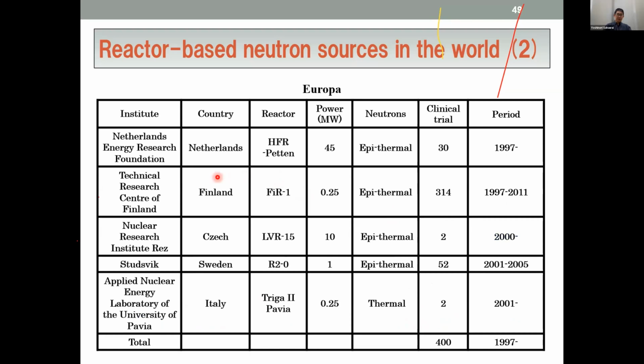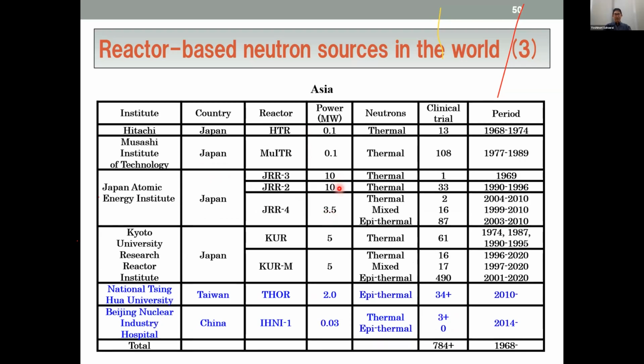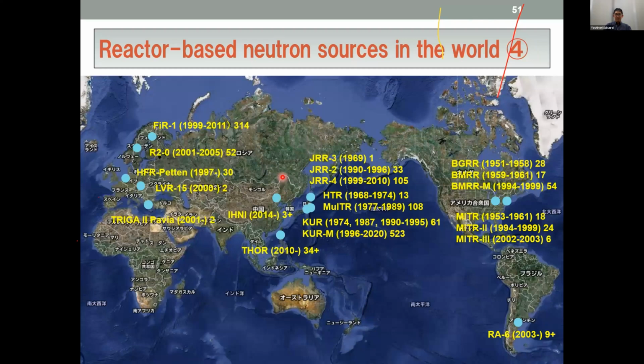And in Europe, almost 400 clinical trials were performed in total using these reactor-based neutron sources. And in Asia, almost 800 clinical trials using these reactor-based systems. So this is a world map. As shown in this map, using 21 reactor-based sources, nearly 1,400 BNCTs were performed in the world.